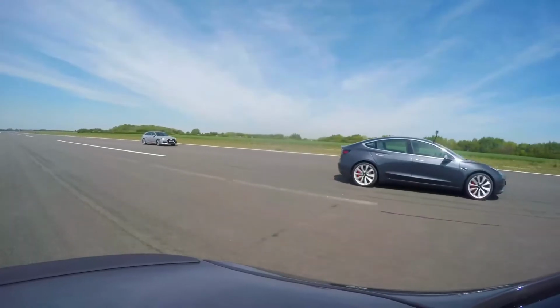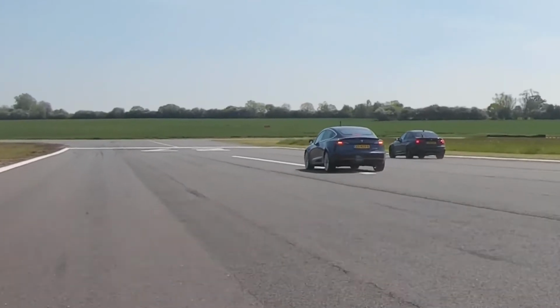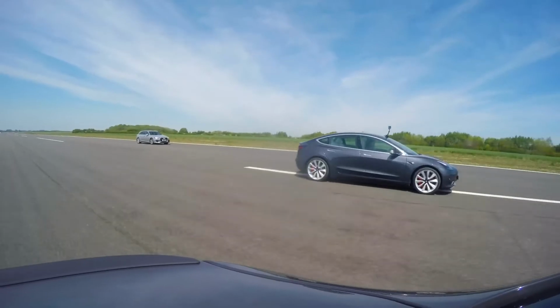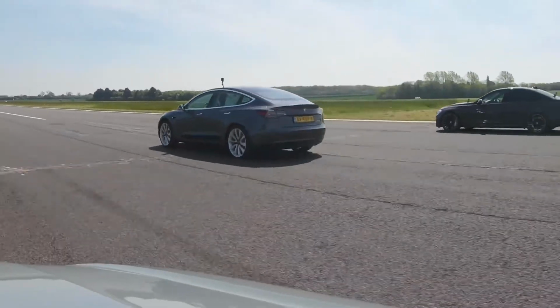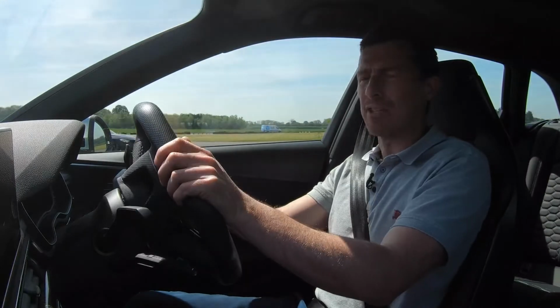The BMW's just passed it now. I'm doing 130. I'm gonna have to brake. I'm out of space. Well, if we're driving on the German Autobahn or on a runway, the BMW won that. But if it's the real world on a UK road, the Tesla would have won. Anyway, I'm going to give it to the BMW. So, one for the Tesla, one for the BMW, and nothing for the Audi.